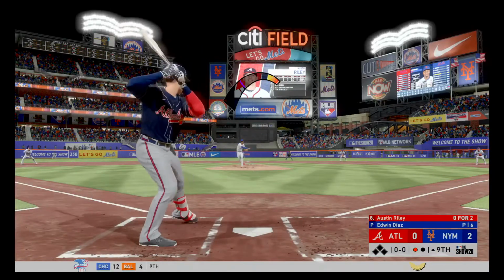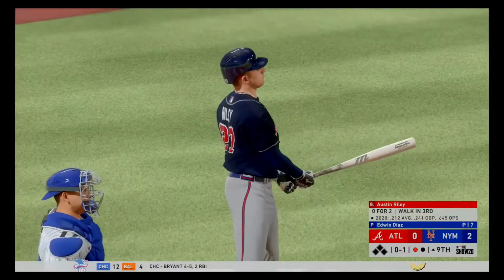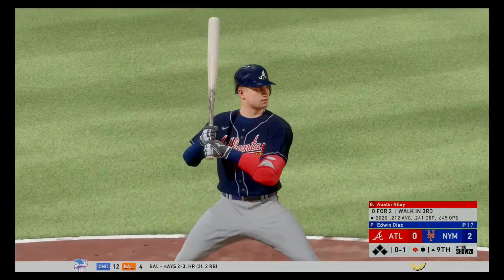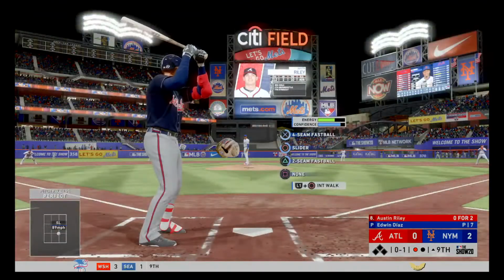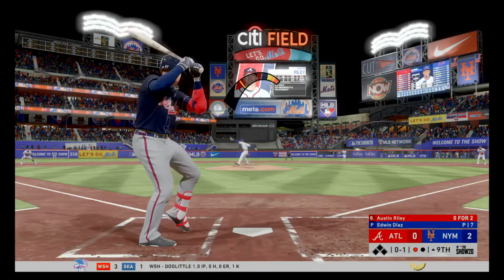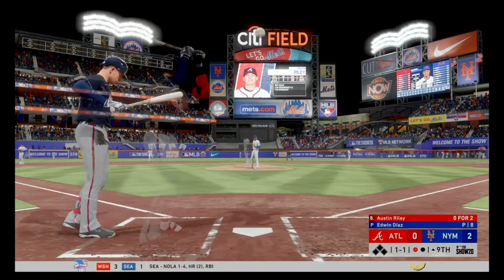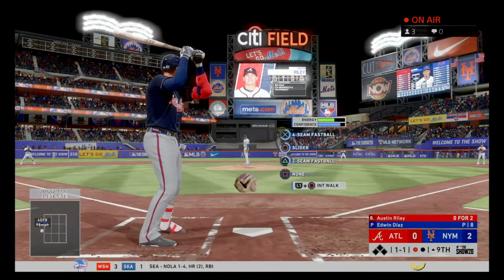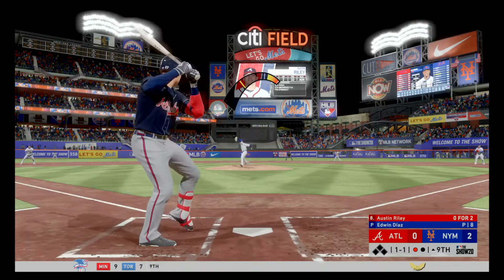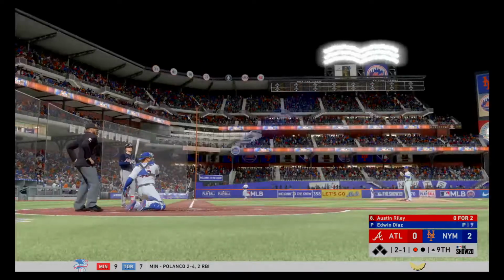At the plate now, Austin Riley, as the first pitch to him is in there for a called strike 1. He's hitless in his 2 at-bats so far. On its way, the 0-1 pitch. No, inside. And there's a fastball well off the plate inside.